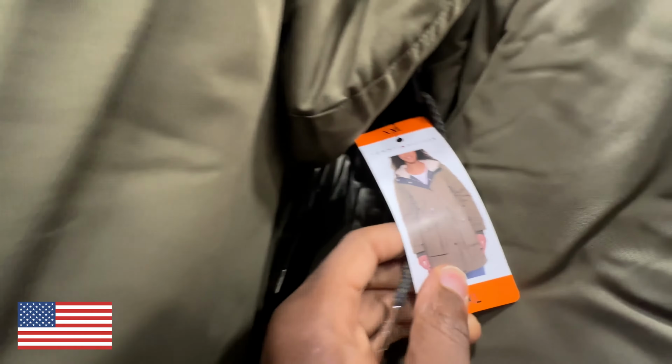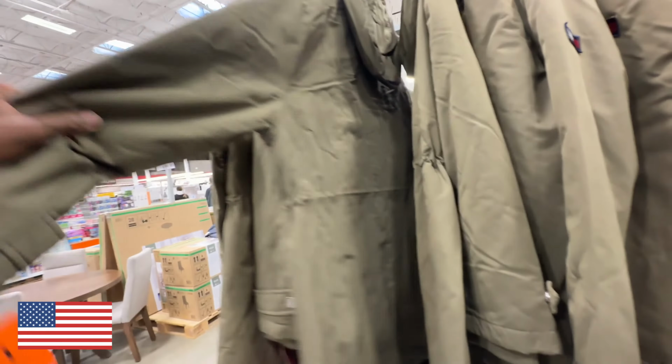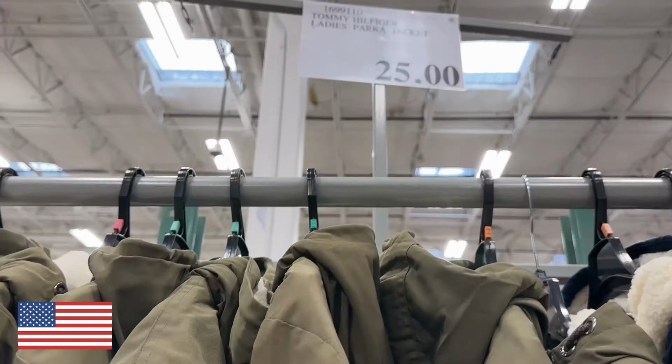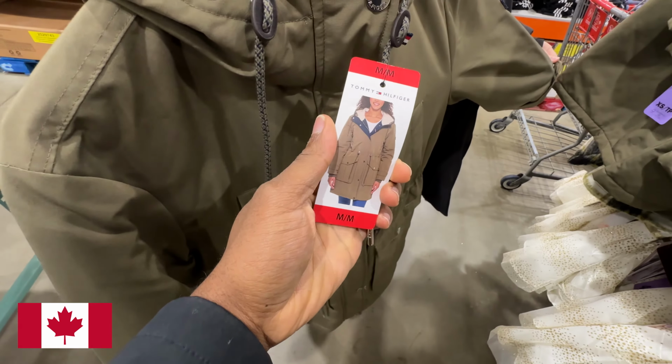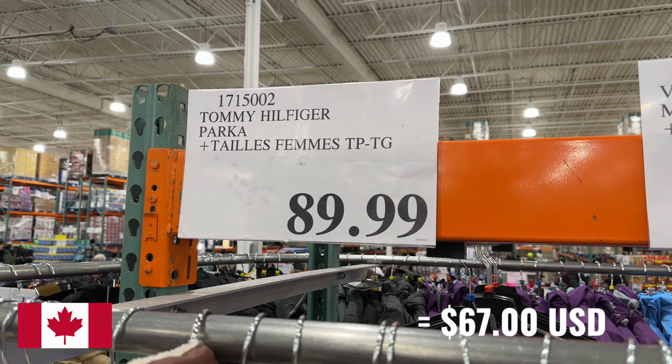Outside of food items, one of the major price differences we happened to notice was for a Tommy Hilfiger coat that was selling at a price of $25 US. We were actually quite surprised to find the identical jacket selling at Costco Canada for the equivalent of $67 US.